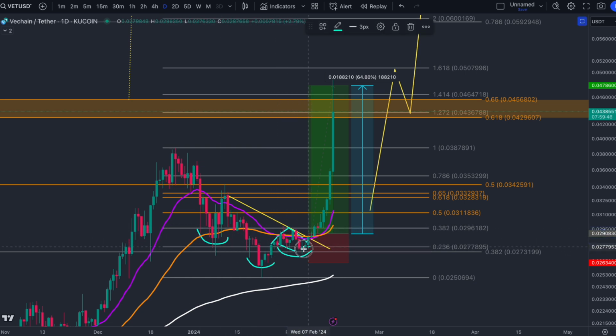And this was also in a great place because it was also an inverse head and shoulders pattern. And of course, when we're breaking out of these two, although the diamond pattern isn't neutral and could go down, we also had another bullish pattern setting up. So the fact that we broke out bullish out of both of them and reclaiming the moving averages, this was a good enough signal for me to enter a trade on Vechain.